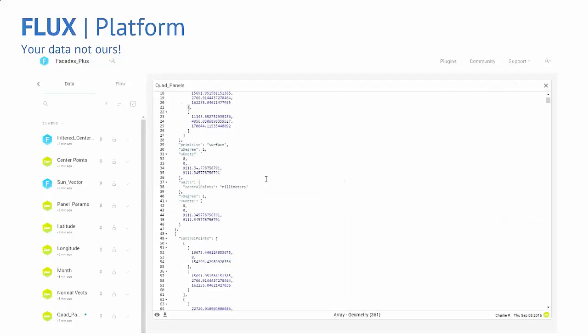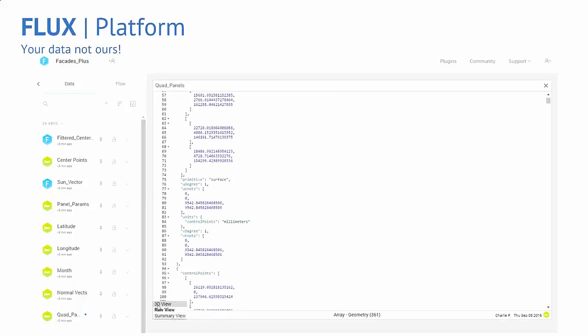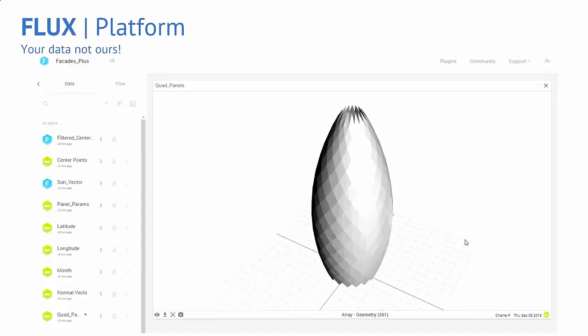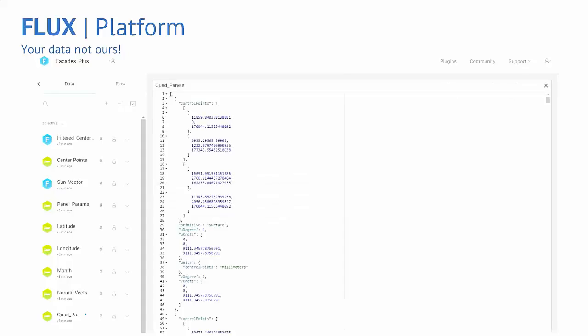So this is what we talked about when you see the JSON representation, but you could also view the geometric representation. If you want to peek under the hood a little more, you can totally look at the JSON. You can download it, you can edit it, you can do whatever you want with it. It's yours, again, it's not ours.